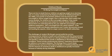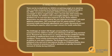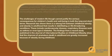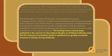We've already skimmed the text, so we know that we won't find this answer in the first paragraph. So we check the last paragraph again. There, findings from a recent study. The sentence reads, The findings from a recent study published in the Journal of International Studies on Childhood Obesity show that the chances of premature death in adulthood are greatly increased because of obesity during childhood.